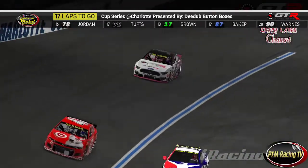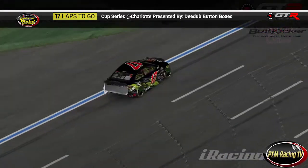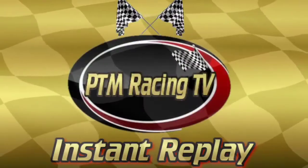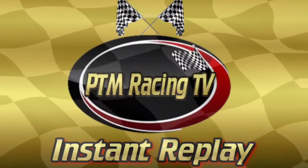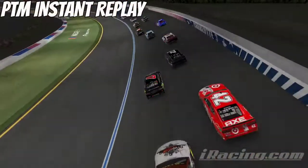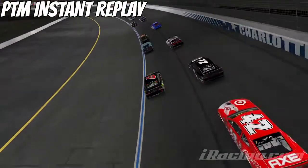Drivers getting out of that one cleanly, I would say, but unfortunately for some others, the same cannot be said. Oh my goodness, what a tough break there. The 17, the 72 getting involved in this one. Let's take a look at the replay. Once again, turn four seems to just be a disaster zone.